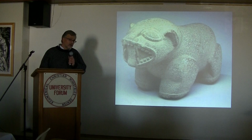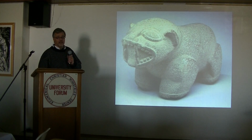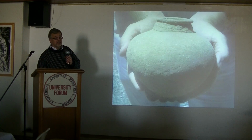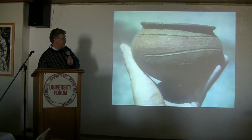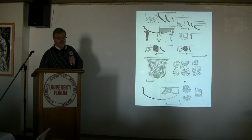Some examples of the sculpture that comes from sites like Rivas and elsewhere in the Diquis Delta includes representations of jaguars. Next slide. And pottery painted in red and black colors, very distinctive pottery, as well as what's called biscuitware, very fine pottery with very smooth surfaces, and incised decorations. Next slide. And a wide variety of styles that help us understand the time period.